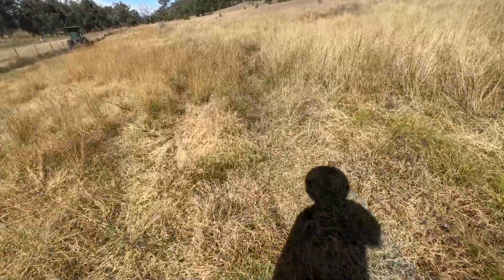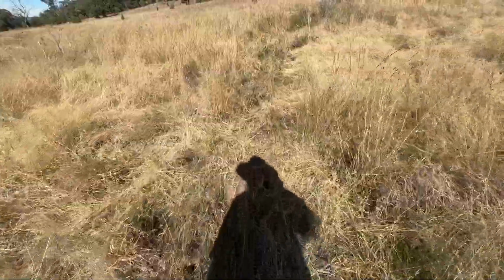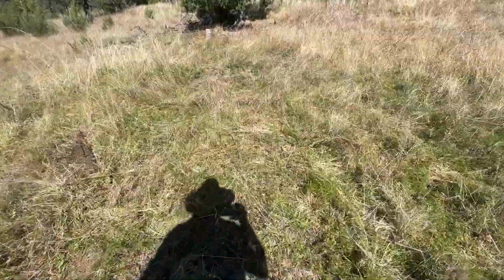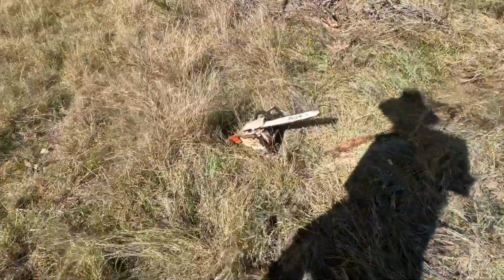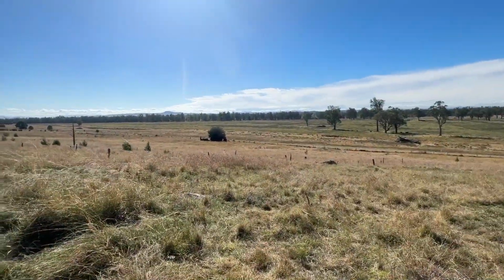There's only one small problem. I've lost the chainsaw. It's fallen out of the bucket somewhere. Hopefully I didn't run it over. That would be a little embarrassing. It's probably right up the top now, Milo. There it is. Not where it's supposed to be. Alright, now to walk back down the hill.